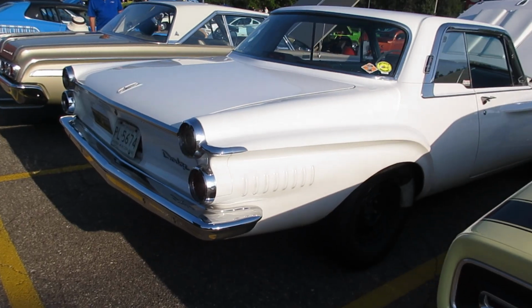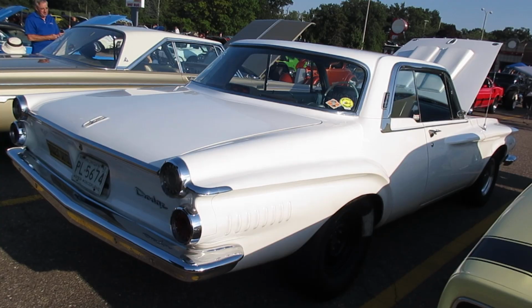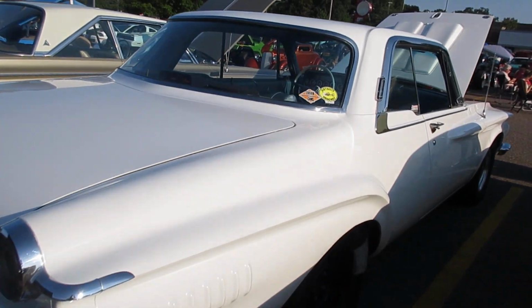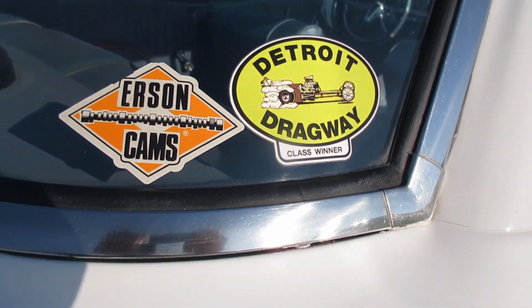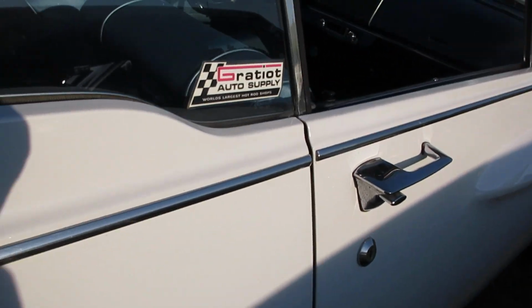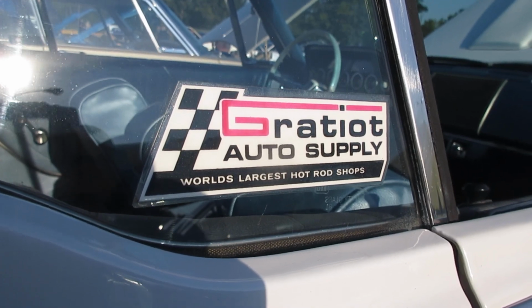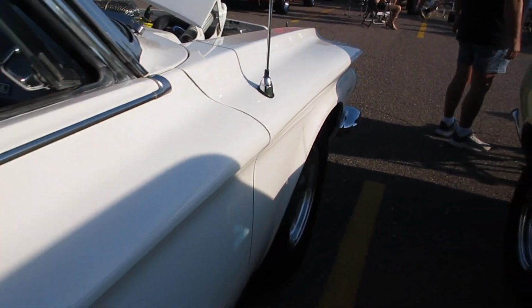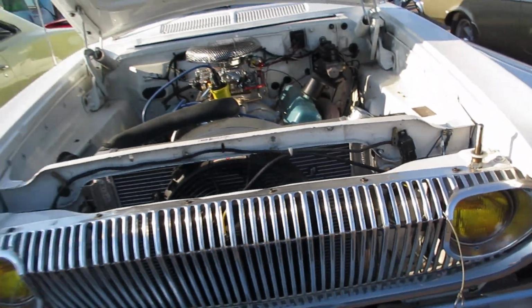Here's a 62 Dodge. I don't think I've seen this one before. It's got a black rear wheel, chrome in front. Nice decal. Detroit Dragway Class winner. And here's one of the famous Detroit hot rod shops. Nice. Gratiot Auto Supply. It's always a nice name to remember there. This is a Dart. 62 Dodge Dart.